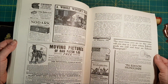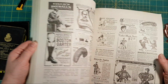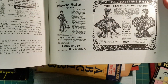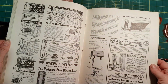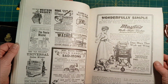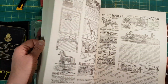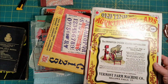There's cameras and phonograph, clothing. Look at that shoe. The standard. So I think I'm going to love cutting this into bits. It looks really cool. Lots of buggies. But it said it's agriculture in the ads.